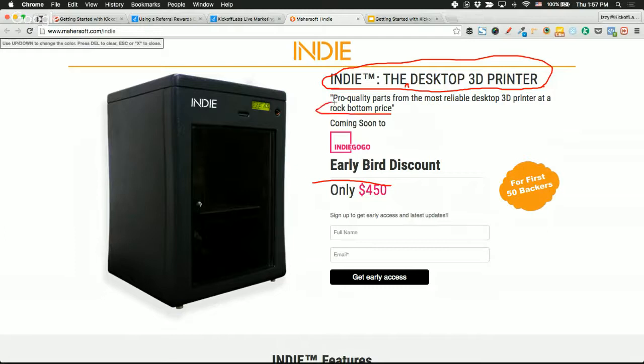So you talk about pro quality and the rock bottom price, but you can go ahead and say that twice. You could reword the actual headline to say, okay, the only affordable desktop 3D printer, something like that.